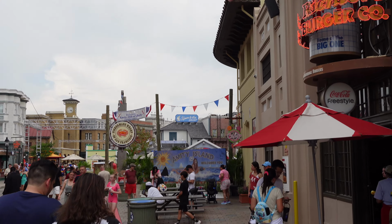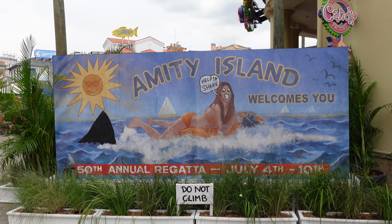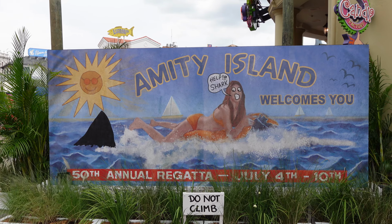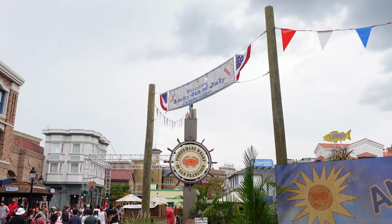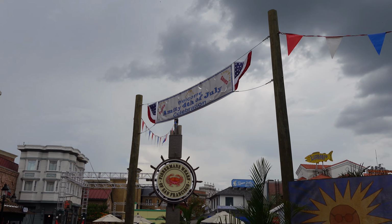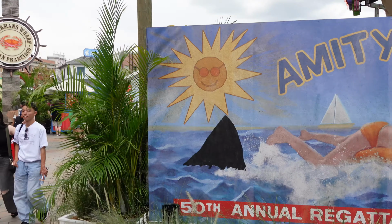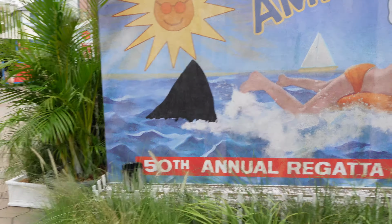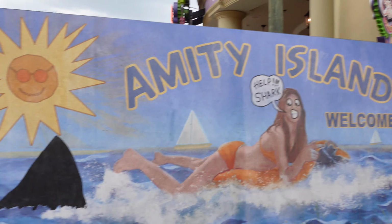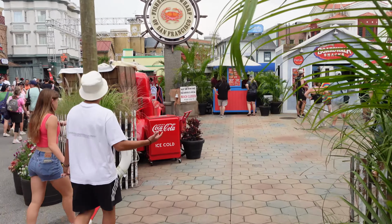We gotta hurry. Here in the San Francisco area of Universal Orlando, Amity Island welcomes you, a direct reference to Jaws. This is a little summertime welcome Amity 4th of July celebration. This is a new section at Universal Orlando where they, I believe, have a drink and food booth. Of course, you can see the Jaws fin right there, and she's saying, "Help, shark." So this little area is a fun section for summertime.